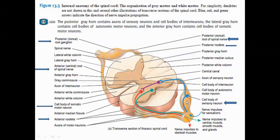And we have seen about the cell body, the presence of the cell body of the sensory neurons. They are entering from the sensory receptors through the posterior nerves, and then the message is passed on to the central nervous system, and the motor neuron will send the message through the gray horn, and they will come out through the anterior root. These are the roots and these are the rootlets.